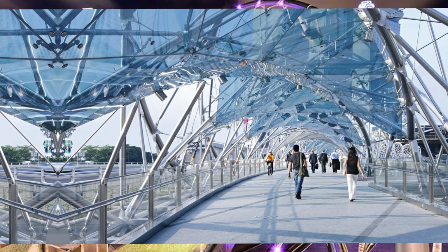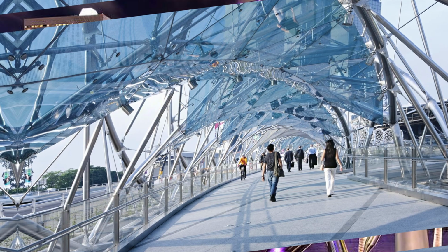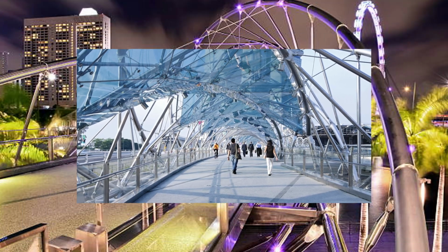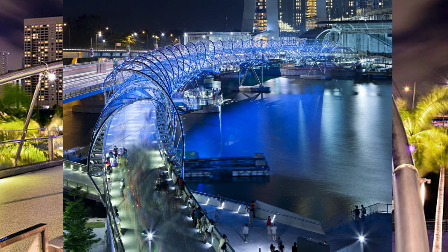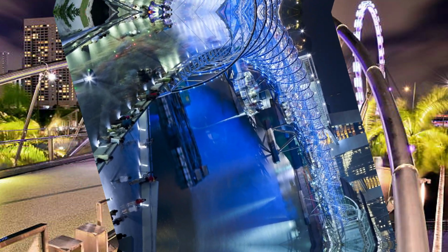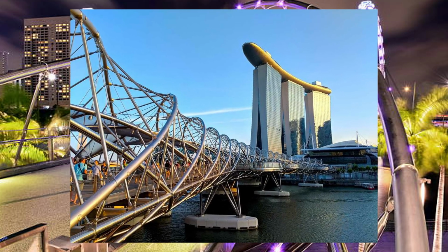More than a landmark, the Helix Bridge has become a cultural symbol. It hosts art installations, public events, and is a favorite for Instagrammers, filmmakers, and wedding photographers. It connects people, literally and metaphorically, turning a simple walk across water into an unforgettable experience.